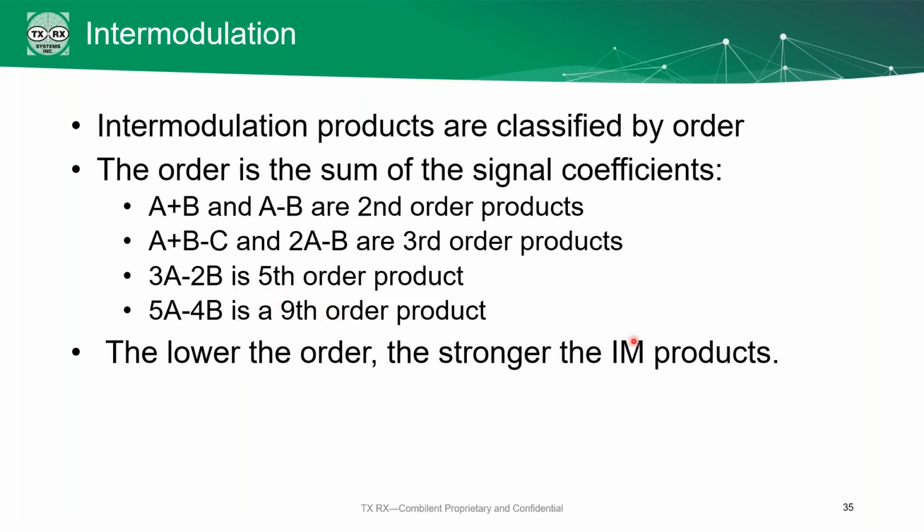Now, the lower the order, the stronger these products are going to be. So a third order product is going to be much stronger than a fifth, and that's going to be stronger than a ninth. As a result of this, these third order, these low number order products are the ones that we're really wanting to control.